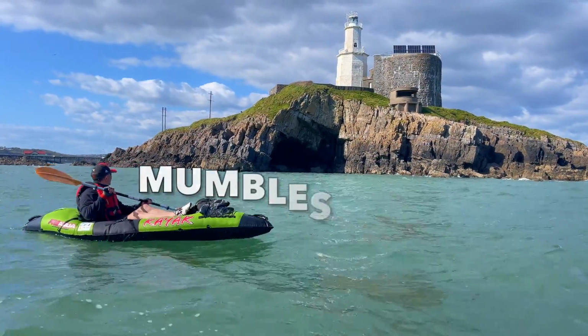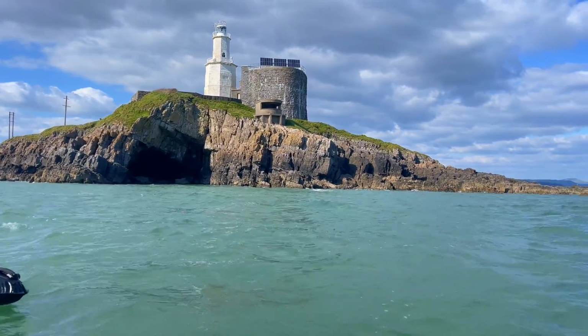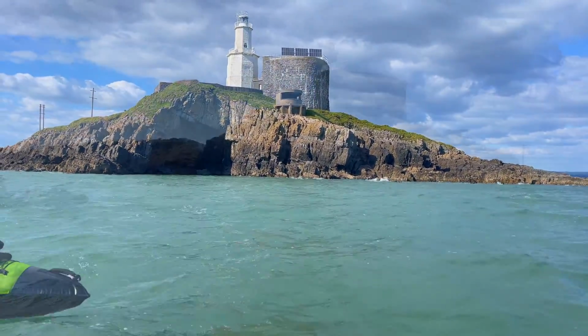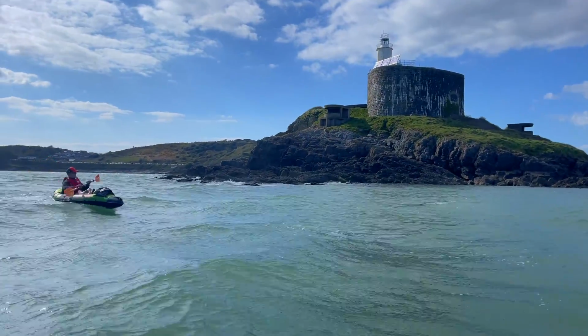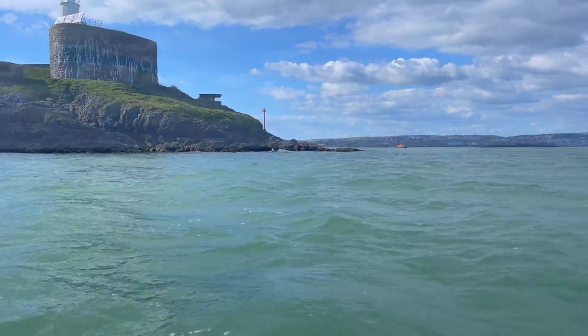There's Di in front of the famous Mumbles lighthouse. You can also see some of the emplacements that were built here back in the Second World War. We're just rounding Mumbles Head, which can be quite turbulent when the tide is running here, but it's near to high tide, so it's okay now.